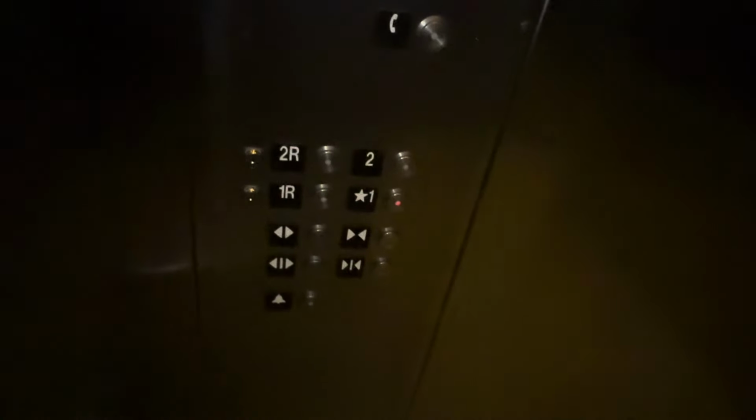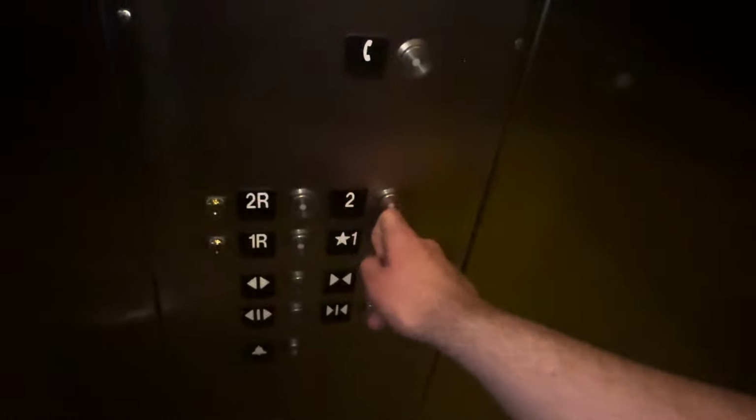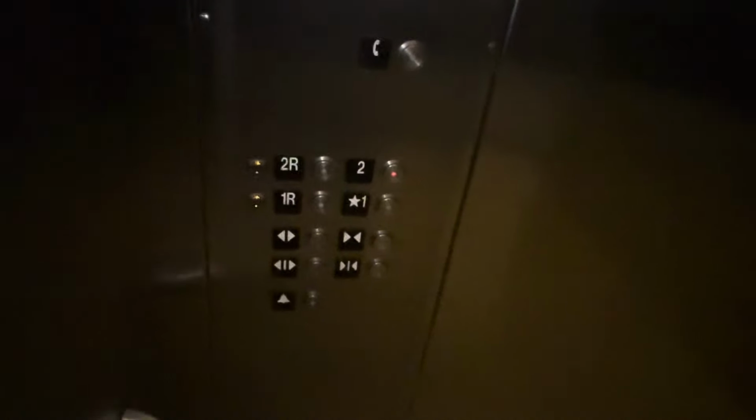Anyway, this is the elevator at Saks Fifth Avenue Off 5th at the Orlando Vineland Premium Outlets in Lake Buena Vista, Florida. And this is a Schindler elevator, capacity 5,000 pounds. And this elevator is so tall. Here we are, one. Go back up to two. Let's go up. Very nice, this elevator is. Gosh, this elevator's so tall.